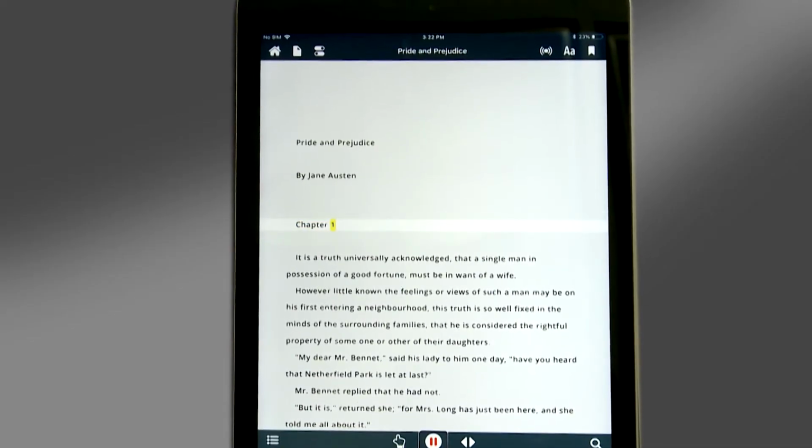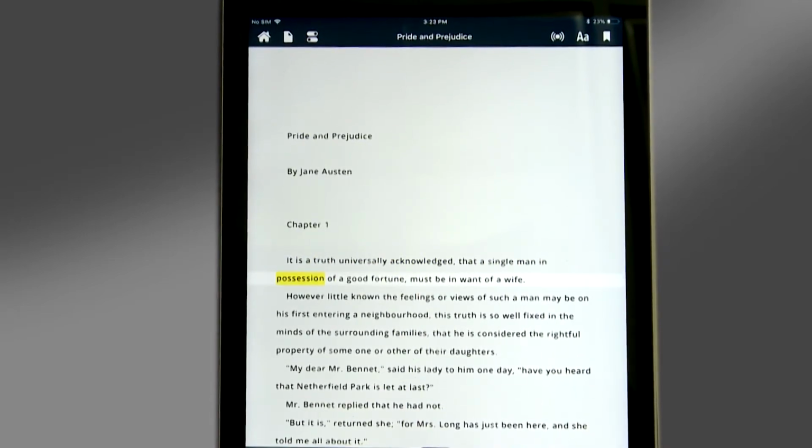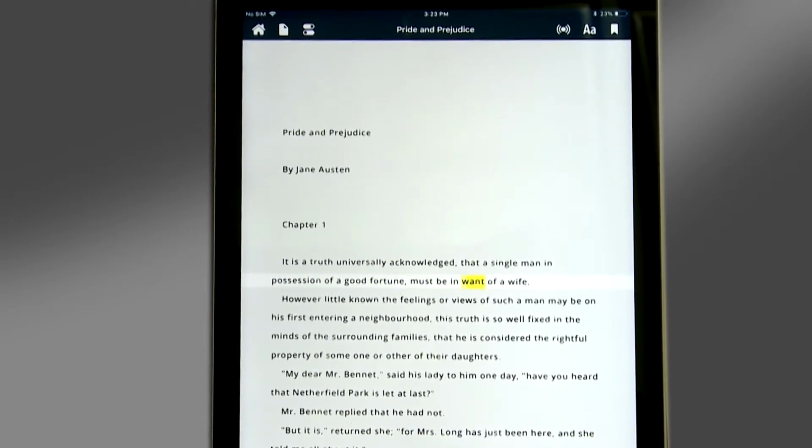Chapter 1. It is a truth universally acknowledged that a single man in possession of a good fortune must be in want of a wife.